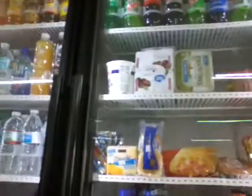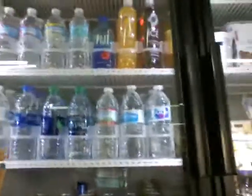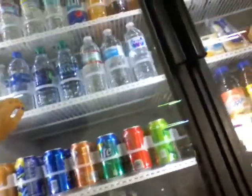But first of all, this fridge has water, soda, whatever that is. I don't even know what all this stuff is. So yeah, I don't really know anything about this place. Yeah, and then we also have water up here, some juices. We also have some Pepsi and other drinks up here. Then we have some food, more drinks, and more drinks.